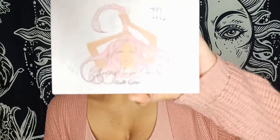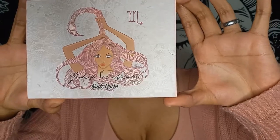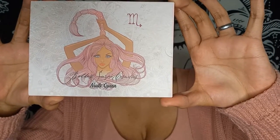Second one we're going to go into is the Nude Queen, which looks like this. I believe this was one of her first palettes because, as you guys can see on the front, it does say Baddest Scorpio Cosmetics, which I believe is what she was originally called first. I think it's really cute. All these palettes are really cute. I love how small they are, and I love the images and the presentation of it.